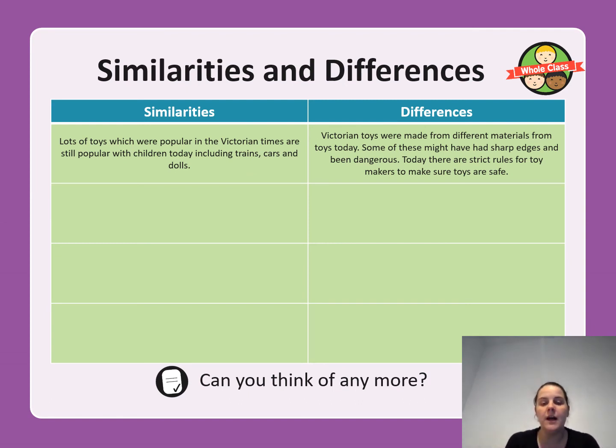I want you to look at the dolls and write the similarities and differences, and we'll help you with that one. Then I want you to do one with teddy bears and write the similarities and differences between the teddy bears. Might be more similarities than differences. And then I want you to do one about the toy soldiers. Okay, so those are the three things that I would like you to do at home. You can do a table like this, or you can do it on 3 different pages, on the dolls, the teddies and the toy soldiers, and then upload your work to Class Dojo, please.